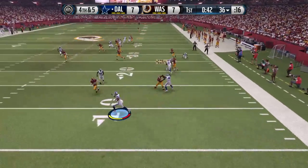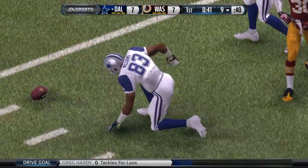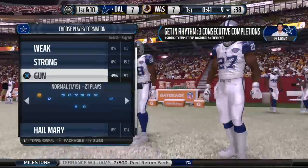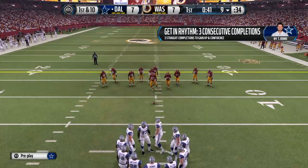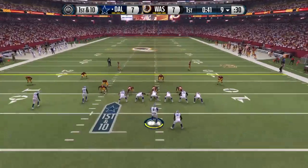Williams going to look for space now. Williams met after a gain of 8. That return's good for about 7. The Cowboys offense preparing to get this drive underway. Their last drive actually ended in a touchdown, Phil. We'll see if they still have it in them to issue a repeat performance.